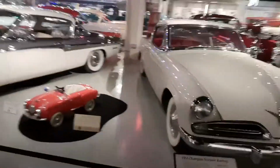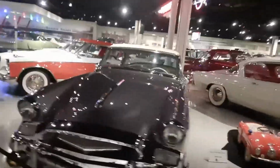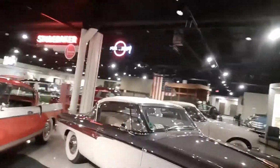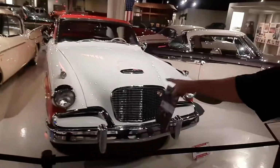Even got little bitty ones. Here's some of the slant nose ones that you might recognize as a Studebaker front end. And some of the more square ones, 1956. A little more of a square look to it.